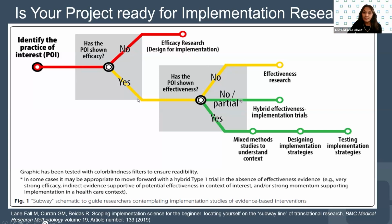If the practice has shown efficacy, then you have to ask if it's shown effectiveness. Has it shown effectiveness in real world populations? And if not, then you do need to do effectiveness research. And if it has shown effectiveness already, then you're ready to actually do a full implementation study, which would include something like mixed method studies to understand context, designing implementation strategies, and then testing those strategies. So an implementation trial typically would be testing different strategies to implement that evidence-based practice into routine care.